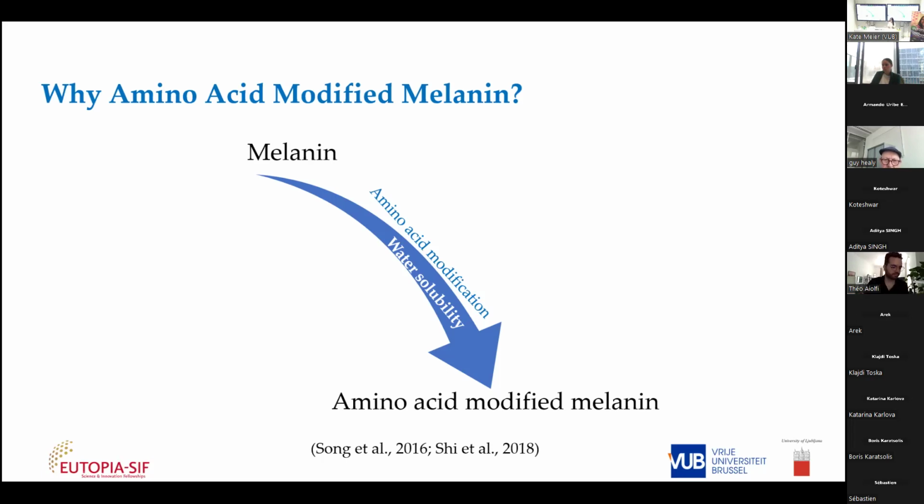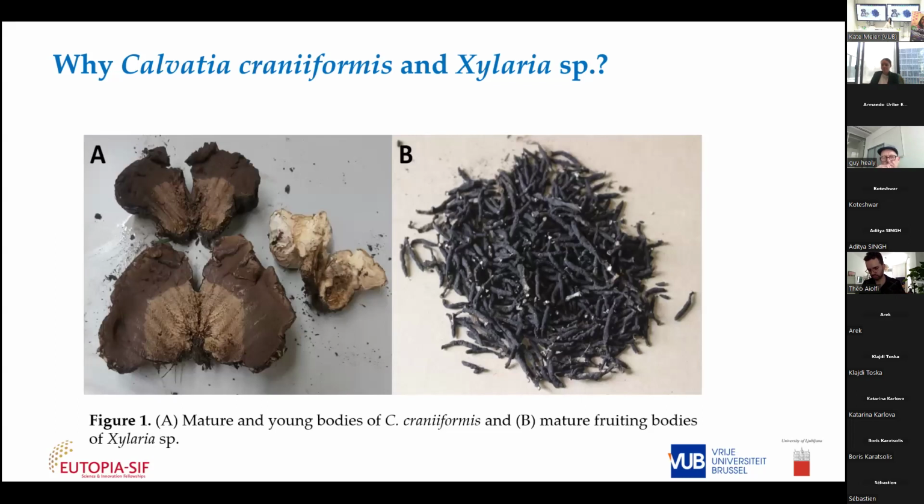That's why in this research, besides the original melanins, we are also interested in amino acid modified melanins. And why are we interested in these fungal species? We will work with a number of fungal species, but I am presenting two of those here for two reasons. First of all, these fungi produce either black or brown fruiting bodies, which indicates the presence of melanins. And the second reason, which is more practical, is that they produce a large amount of sample. So if they are potent, then we can scale up the production of melanin afterward.